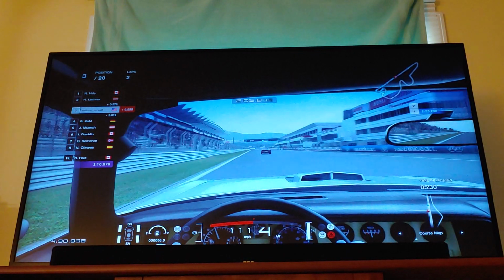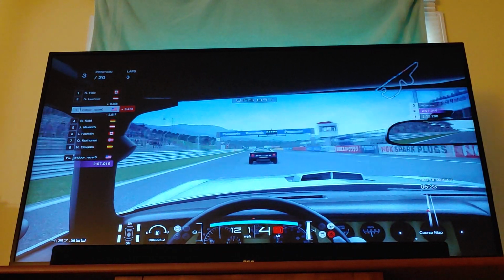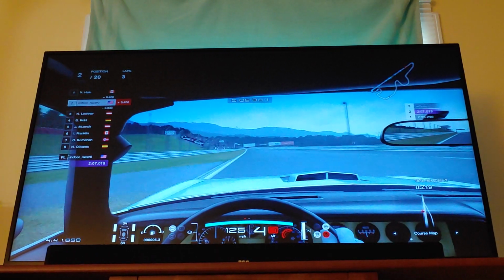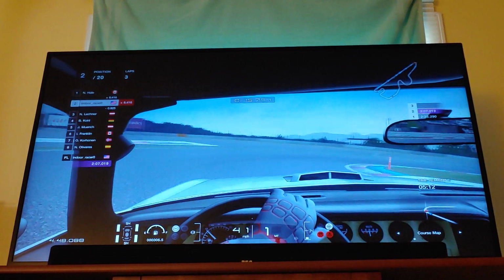Catching up to second place really quick here. We'll pass them up to second. So I'm going to be quiet this lap and just enjoy the power of the American muscle car.